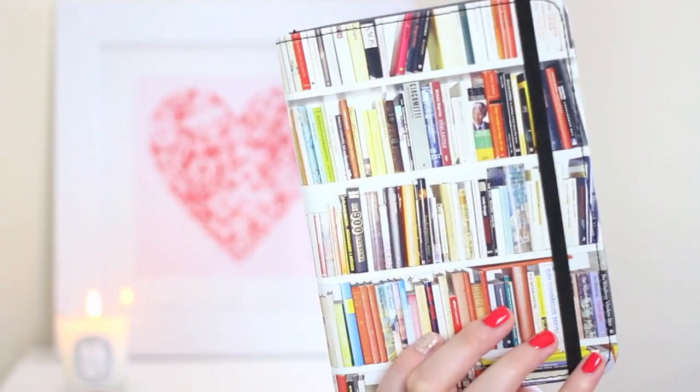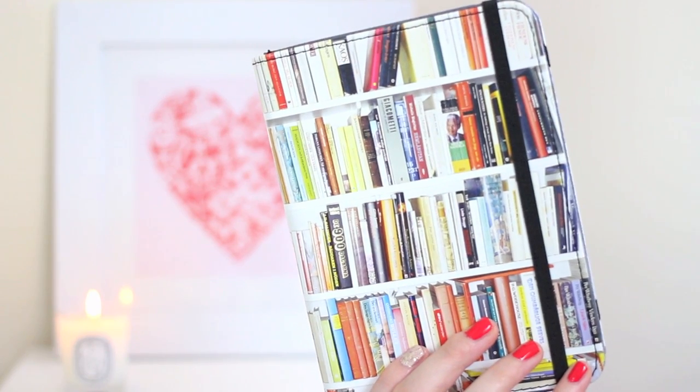I kind of go through phases of reading my Kindle. I won't put it down for days on end, and then I won't touch it for a week. So I thought I'd buy myself a new case to get me back into reading, because I'm going on holiday this week, and I thought it'd be a good thing to take along with me. So I found this in Paperchase, which is one of my absolute favourite shops. I cannot get enough of all things stationery for some reason, but I thought it was just really cool because it's loads of books lined up, and what could be better to put your Kindle in.